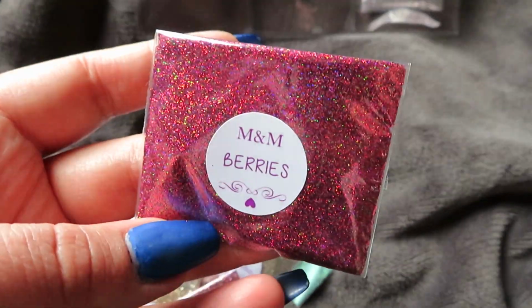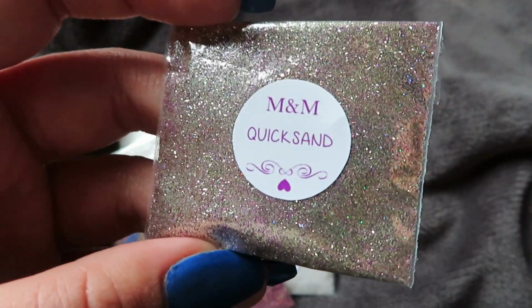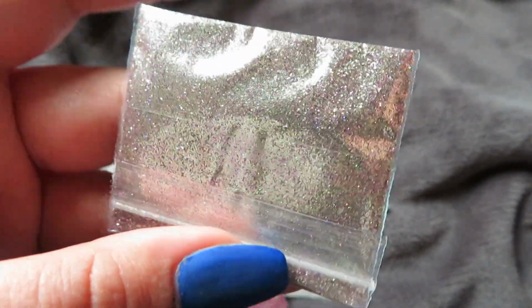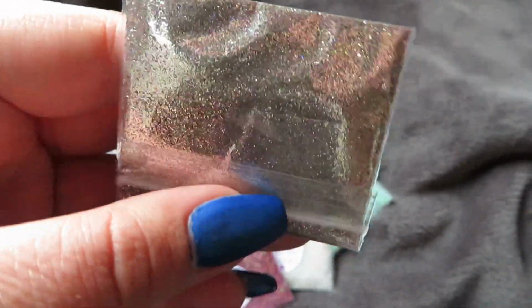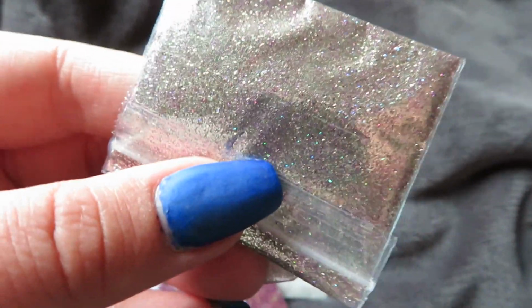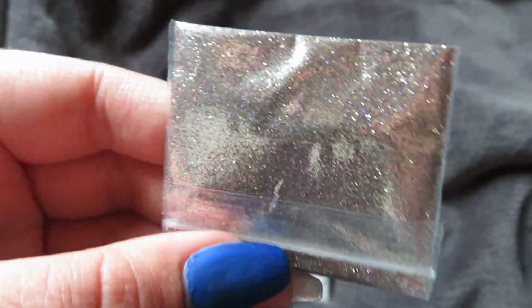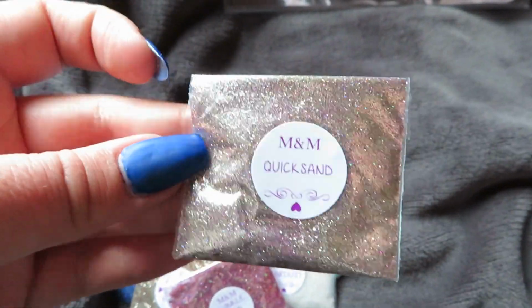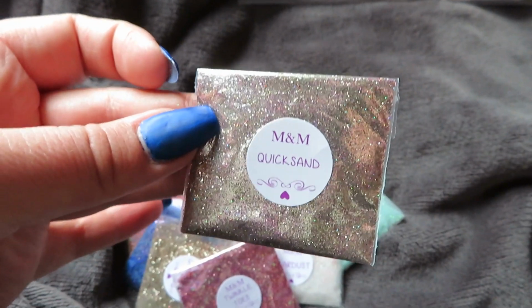I think it's gorgeous. And then we have this one here called Quicksand, which is kind of like a fool's gold colour. And it's got quite a lot of purples, greens, blues. I think it's holographic. You can see quite a lot of it. It's definitely got a good colour shift to it. So it's a fool's gold colour with holographic speckles in there. And again, it's just really pretty.